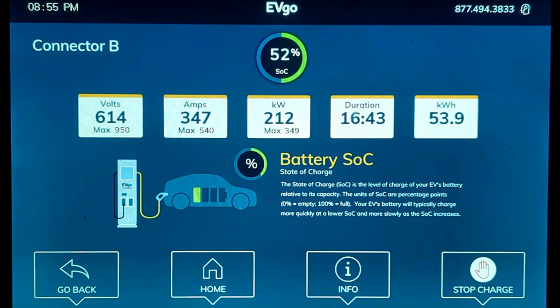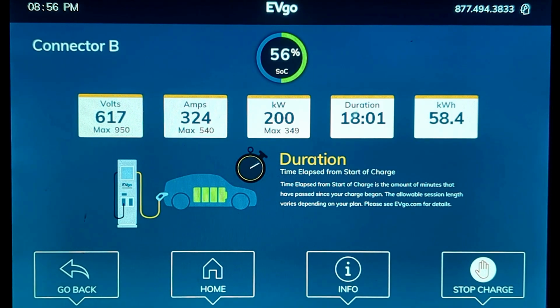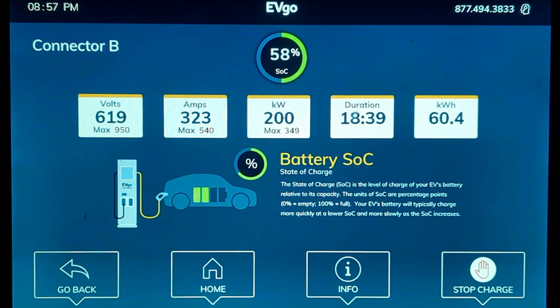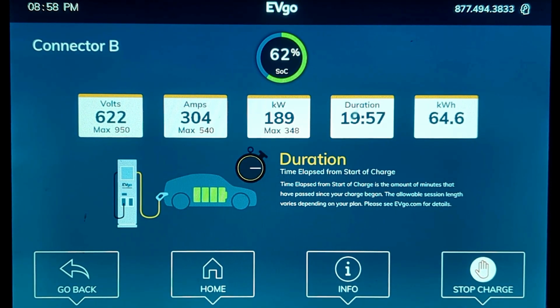The EV9 hits 60% state of charge after only 19 minutes, and we reach 70% in a brief 23 minutes. That's really good. 0 to 70% in 23 minutes. I'm impressed with that.